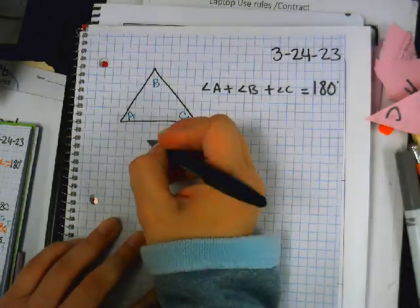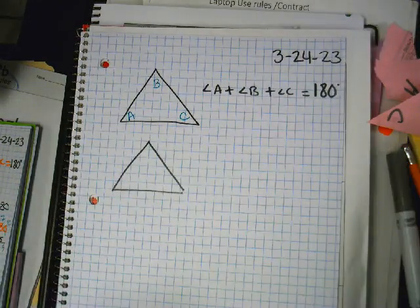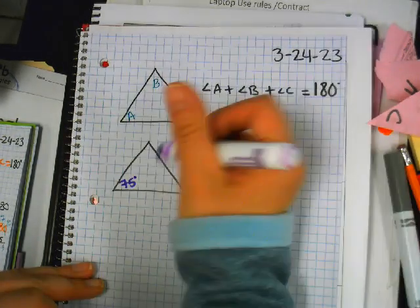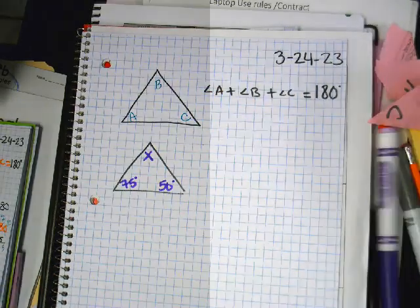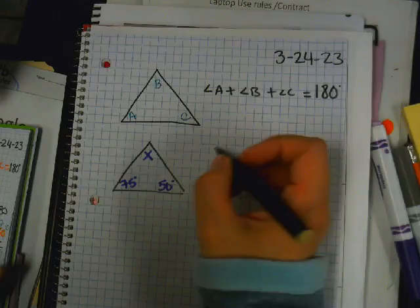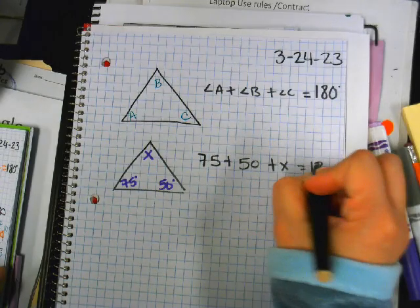Let's say I give you a triangle, and I don't give you a protractor. You're just sketching it out. And I say that this angle is 75 degrees, and this angle is 50 degrees, and this angle is, I don't know. So we're going to solve for this unknown. If I take 75 plus 50 plus x, it should equal 180.